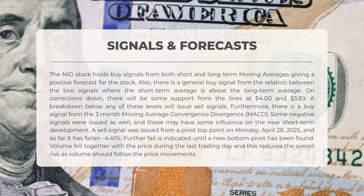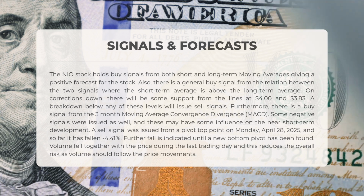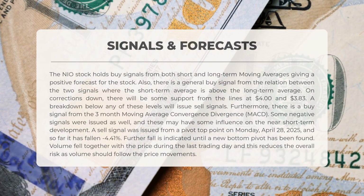In the event of a downward correction, support is expected at levels of $4 and $3.83. A decline below either of these thresholds will trigger sell signals. Moreover, there is a buy signal derived from the 3-month moving average convergence divergence, or MACD.